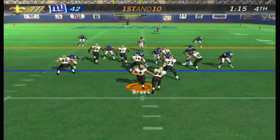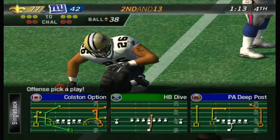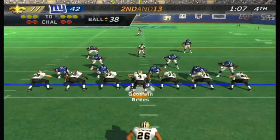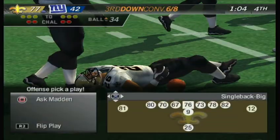New York comes out in a 4-3, looking to run it here. Number 97 breaks the play up in the backfield. 3-yard loss. Keeping it on the ground, they chose to run the same exact play, not even a shift in their formation. McAllister, the lone back, on the carry. Pierce is there for the tackle at the 34.